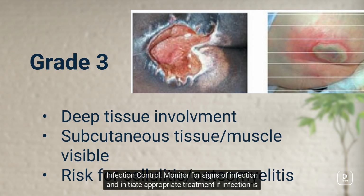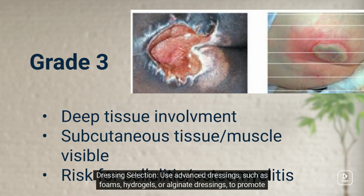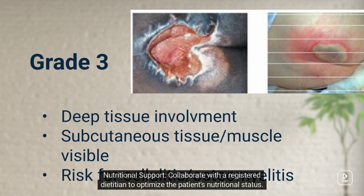Infection control. Monitor for signs of infection, and initiate appropriate treatment if infection is suspected. Prophylactic antibiotics may be prescribed in some cases. Dressing selection. Use advanced dressings, such as foams, hydrogels, or alginate dressings, to promote moisture balance and accelerate the healing process. Nutritional support. Collaborate with a registered dietitian to optimize the patient's nutritional status.